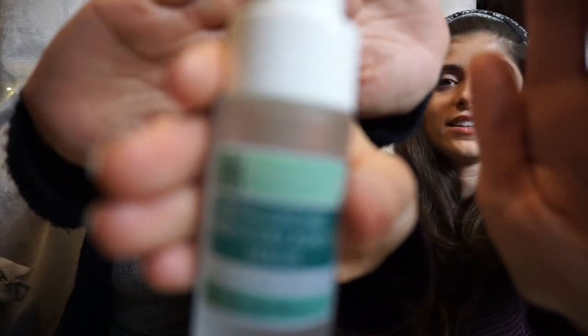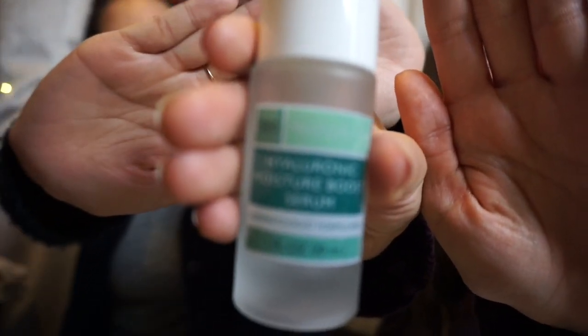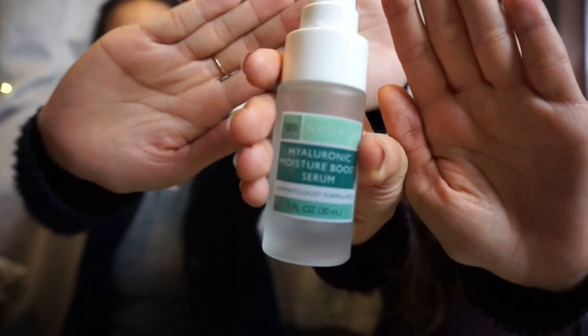So this is usually what I use. Hydrolonic. I literally bought it because it's moisture, and my face needs that during the winter time. Okay. Moon pump. Do you want to use it? Yes, please.